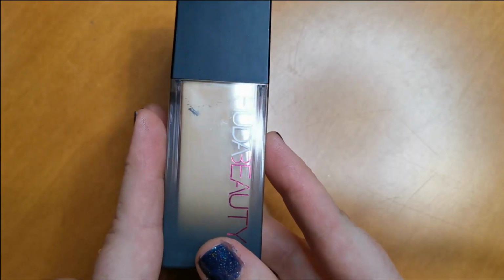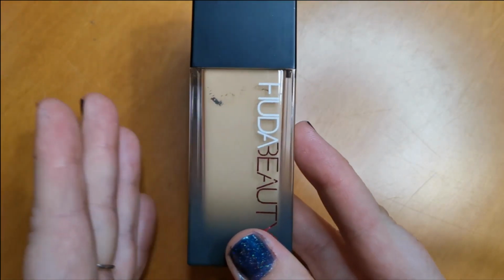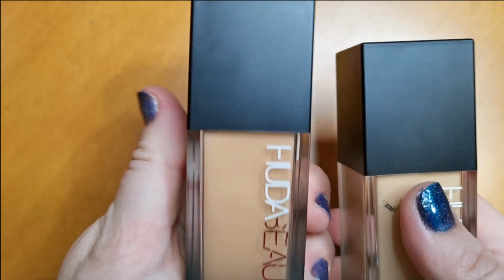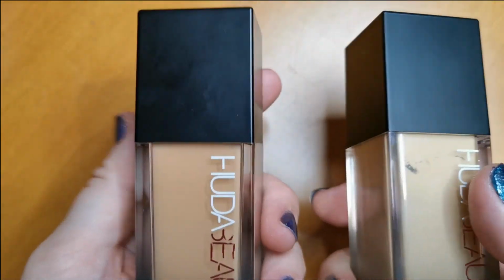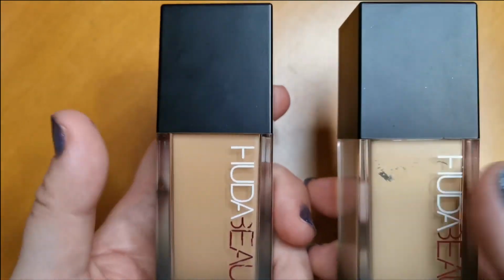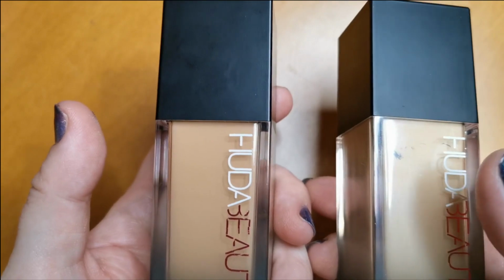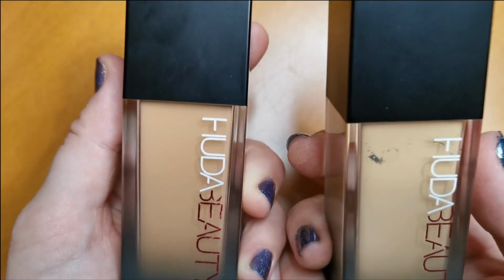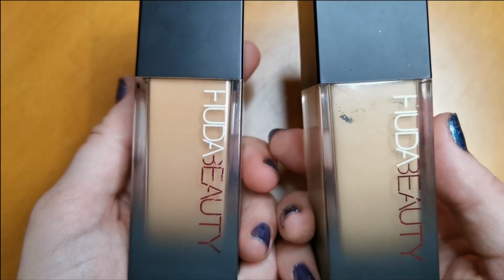This is very full coverage. Leaves a really flawless look. I just think it looks beautiful on the skin. I do have the original one in Toasted Coconut, which is a good summer shade for me. So I will keep hold of both of these. But yes, I'm sad this one doesn't have the smell. I love scented stuff, and the smell of the original one just makes me feel really bougie. But yes, going to keep both of those. We are not doing so well here.